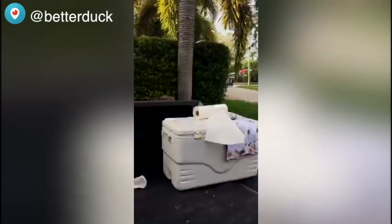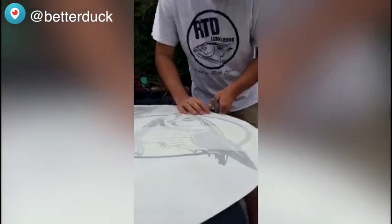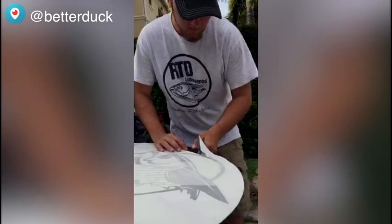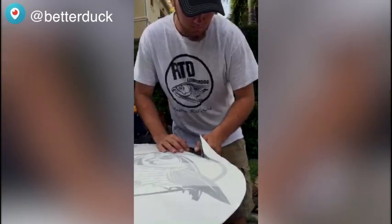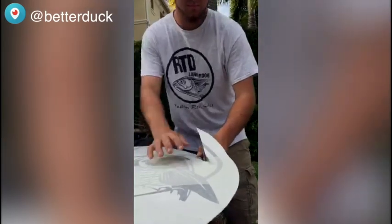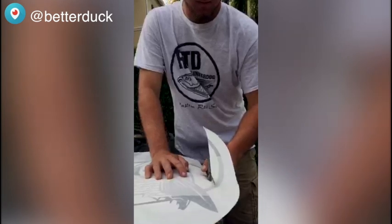How many rednecks does it take? Hey, if people on Periscope call you redneck, kid. What? Look, Mike's crafty. You didn't know Mike was crafty, did you?